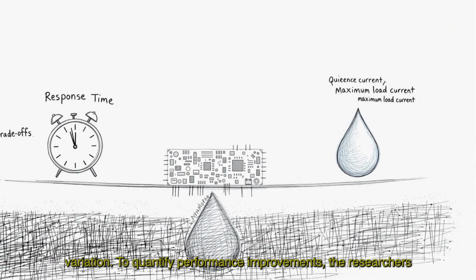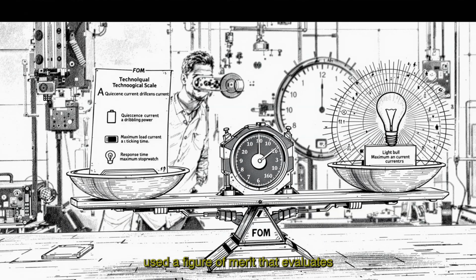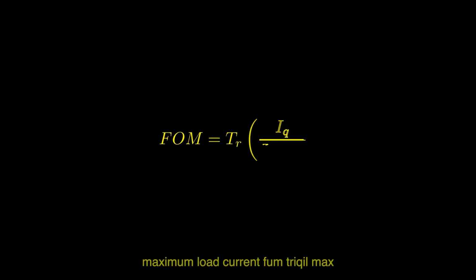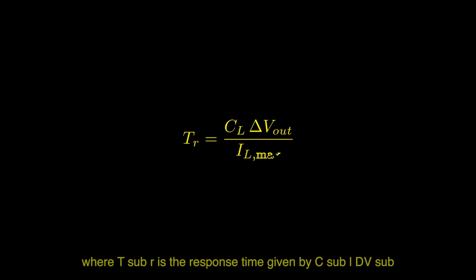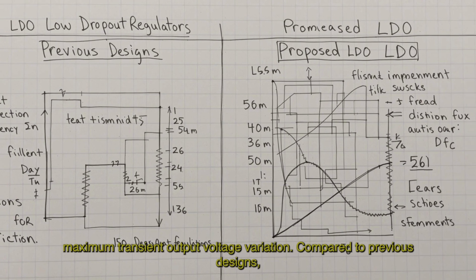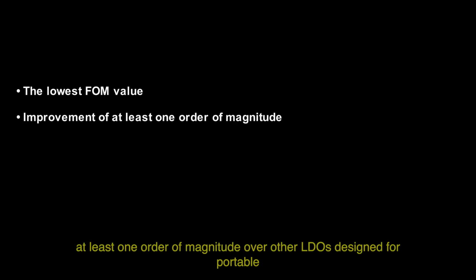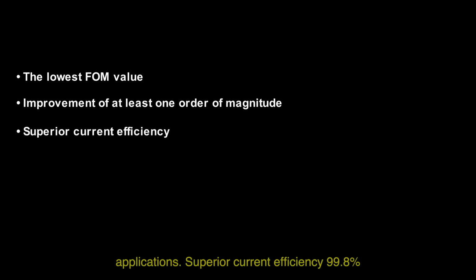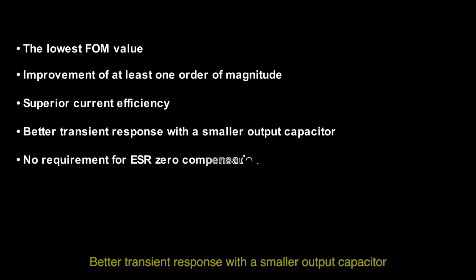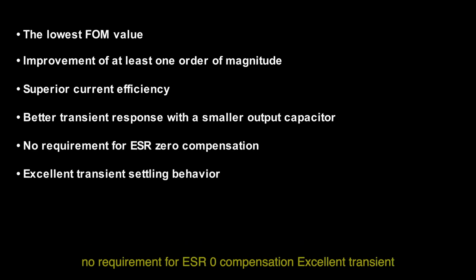To quantify performance improvements, the researchers used a figure of merit, FOM, that evaluates trade-offs between response time, quiescent current, and maximum load current, where T sub R is the response time given by C sub L dV sub out over I sub L max, with dV sub out being the maximum transient output voltage variation. Compared to previous designs, the proposed LDO achieved the lowest FOM value, 0.027 nanoseconds, an improvement of at least one order of magnitude over other LDOs designed for portable applications, superior current efficiency, 99.8% versus 94.3% for comparable designs, better transient response with a smaller output capacitor, no requirement for ESR zero compensation, excellent transient settling behavior.